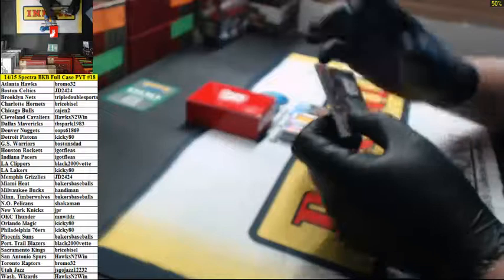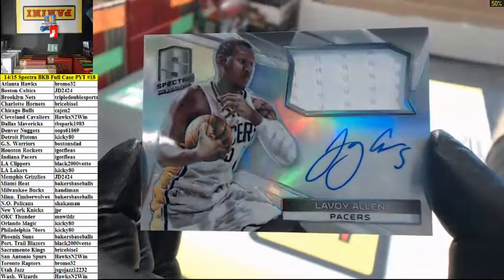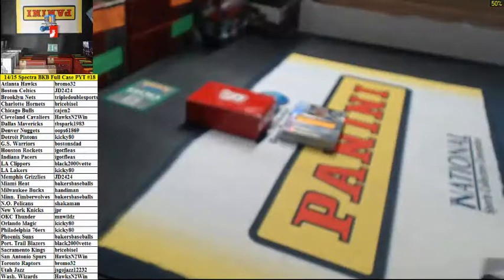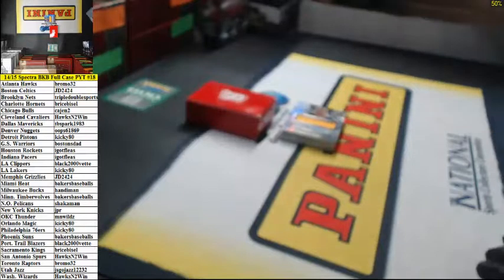Next up for the Pacers, numbered 41 of 125, Lavoy Allen, jersey, second Pacer hit, going to I Got Fleas, a little on-card action. You've got fleas, I've got Raid. Got some Raid coming out in your next package, I Got Fleas. I know. The Pacers are terrible in this product. And he's got two hits.